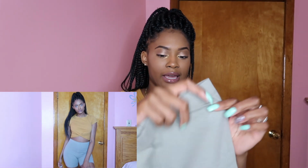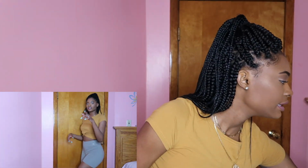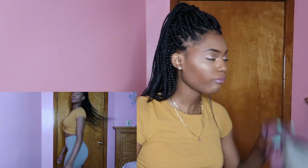I don't know if you guys can see that. But yeah, I got these in a size small. And this top I also got in a small. So yeah, those were the two things.